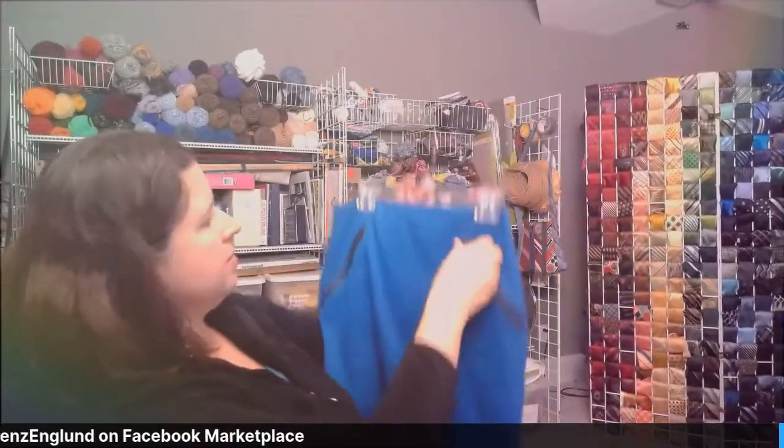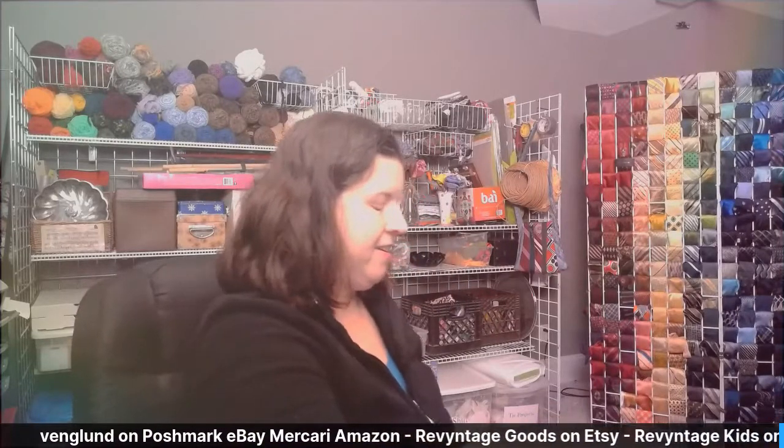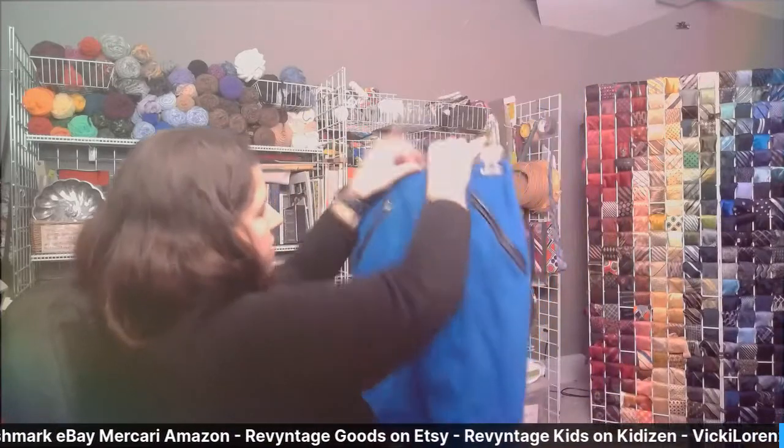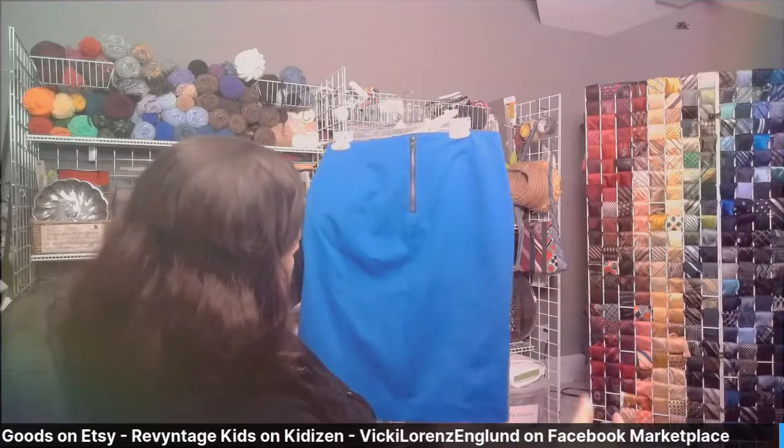It's really cute. These zippers, you know, it's always also good to check pockets. As you guys know, I bought a purse at the bins not too long ago, and there was $4.25 in the pocket. So always check the pockets. I don't see anything wrong. I don't see any stains or any discoloration. So that one is just about good to go.